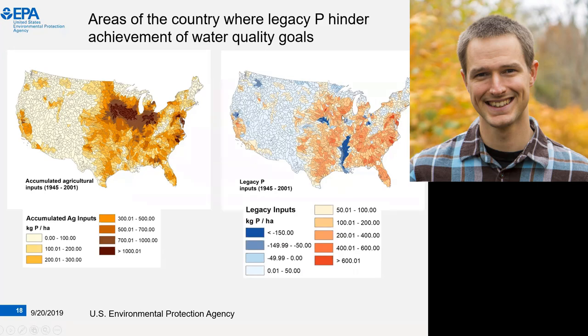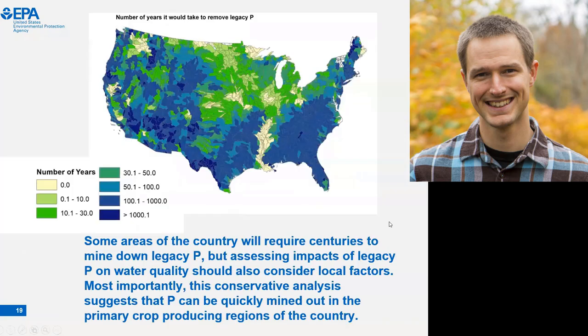So the phosphorus pools range from 100 to 200 kilograms of phosphorus per hectare. But in the livestock producing regions of the eastern United States, southeast North Carolina, and the Fertile Crescent of the Chesapeake Bay, you have pretty high phosphorus legacy pools of greater than 600 kilograms of phosphorus per hectare.